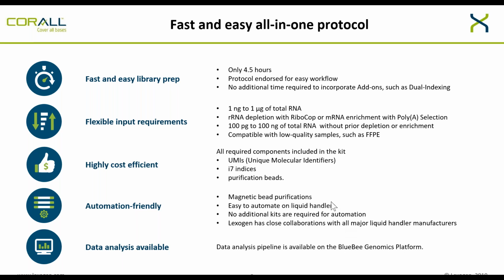The whole protocol is very automation friendly. If you want to automate CORALL, you can use the kit as we send it to you. It is very easy to automate on liquid handlers. You do not need any additional kits for automation. And we here at Lexogen also have very close collaboration with the manufacturers of liquid handlers and can help you out by providing protocols for those machines. And last but not least, data analysis is available on the BlueBee Genomics platform, as we will talk about later.